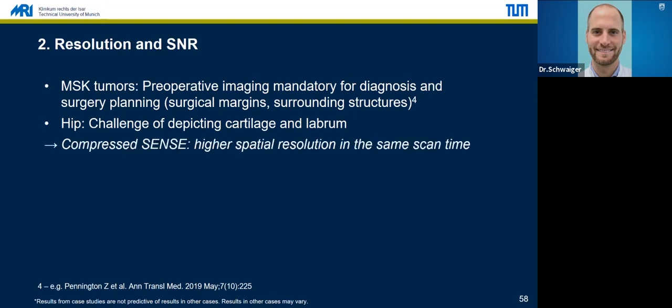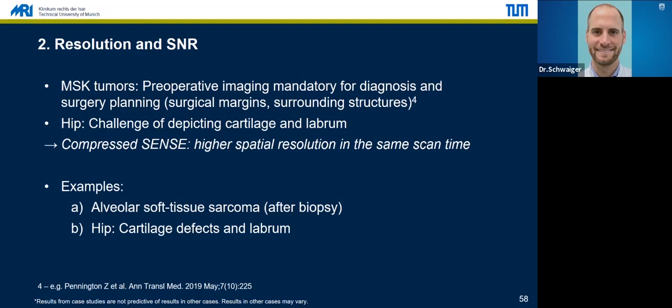And CompressedSense can do that for you. You can get a higher spatial resolution, as shown before, in the same scan time. So let's have a look at two examples. One is a very rare tumor, an alveolar soft part sarcoma after biopsy, and the other one is a sagittal hip with cartilage defects in the labrum.